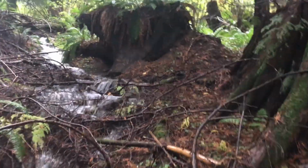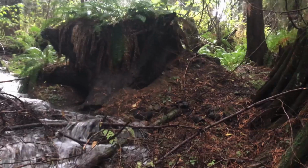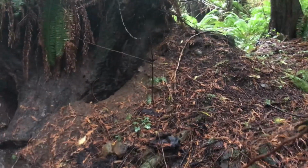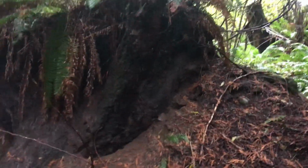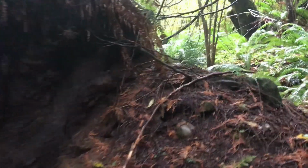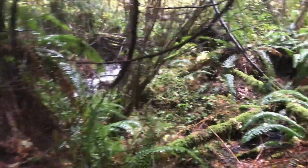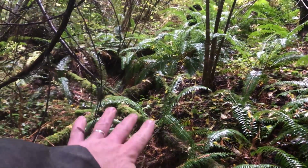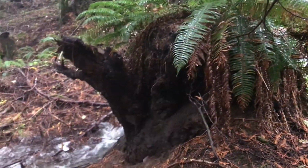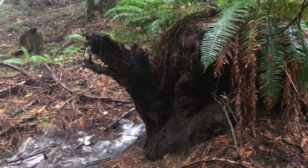Very cool. So up here we have a root wad of a tree that fell over. We'll go ahead and try to walk up here without getting any more wet. I guess once your socks are soaked, there's really not a lot else, right? You can't get more wet. So you might not be able to see it, but there's a depression here, and that's where all the roots were. And of course this fell down the hill, and then the log was carried away and used.